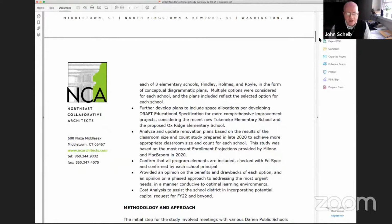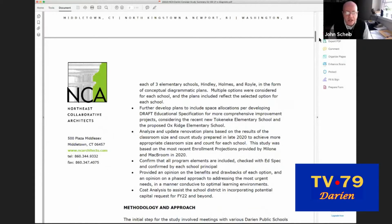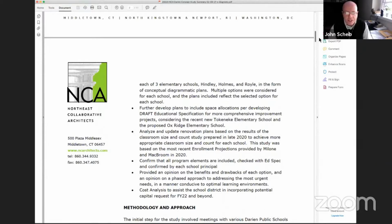We've been focused on the enrollment projections that were provided by Malone and McBroom, the update provided in 2020. That's critical because the updates provide us with a better handle on where these projects are going, potentially which ones need to be phased as to when, are there critical needs in certain years? And that's going to be continuing through this if we do choose to phase these projects. Enrollment projection updates are going to be critical because we don't want to get caught a couple years out with projects that don't meet the needs of the projected enrollments.